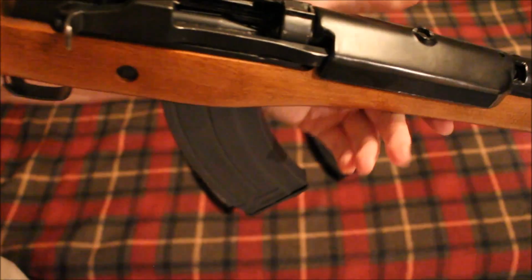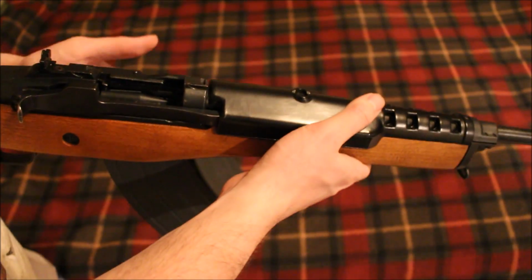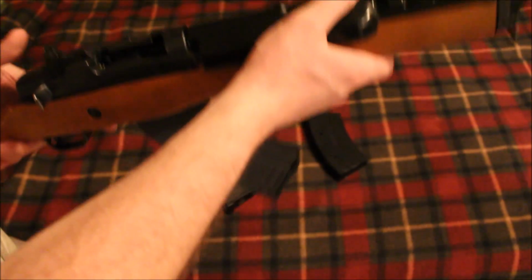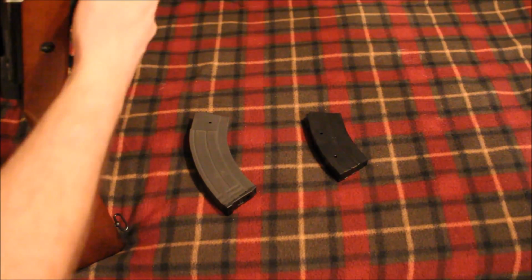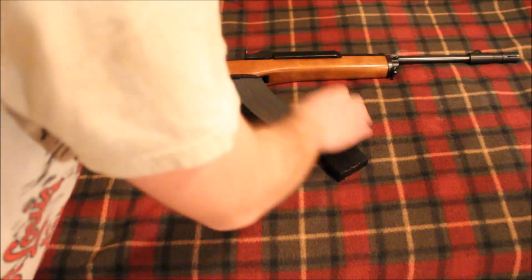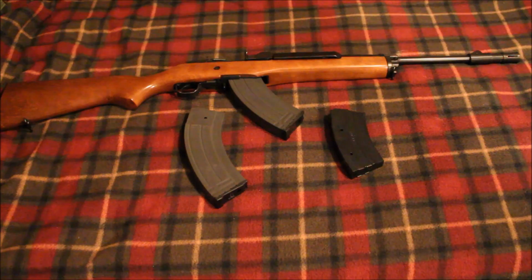And I do feel, just by pressing down on the follower, that the spring in this magazine is slightly stiffer than the other magazine spring. So I don't know if there are any magazine springs out there that you can just buy and put in the magazine. Either way, I don't think it's that big of a deal, as long as it functions well.